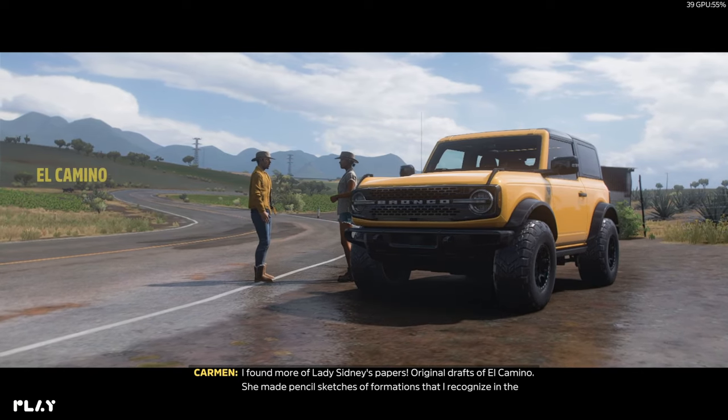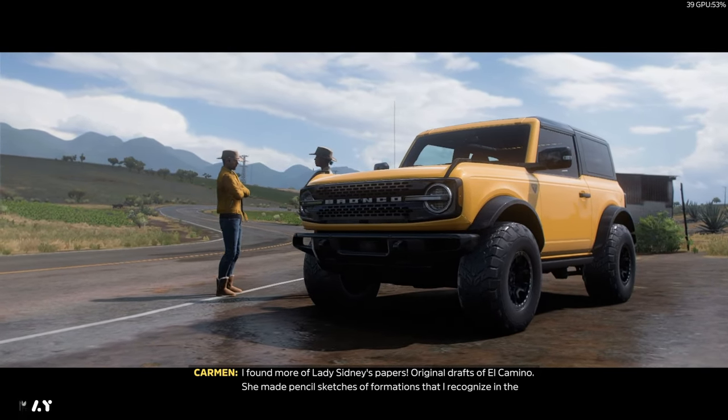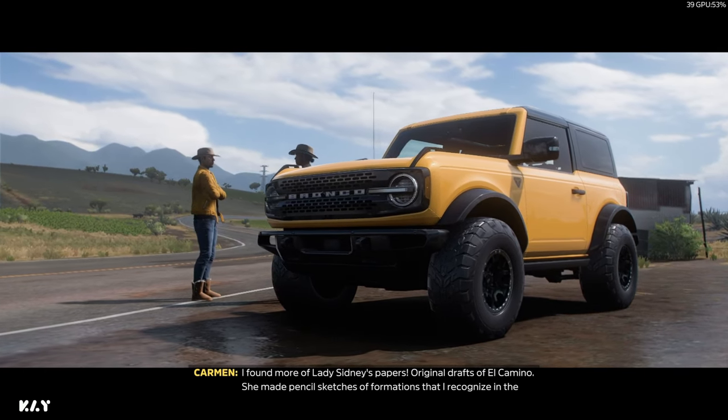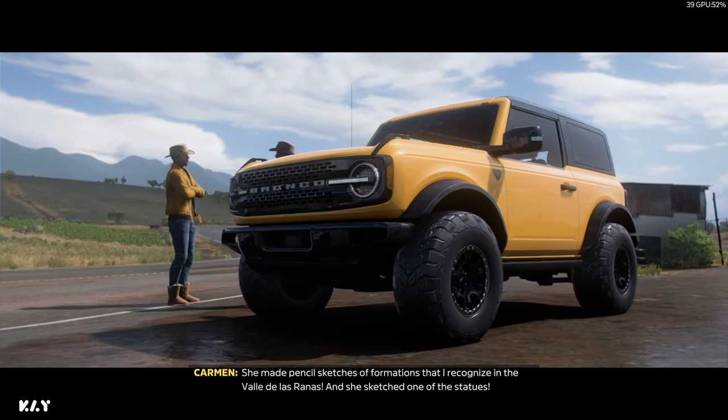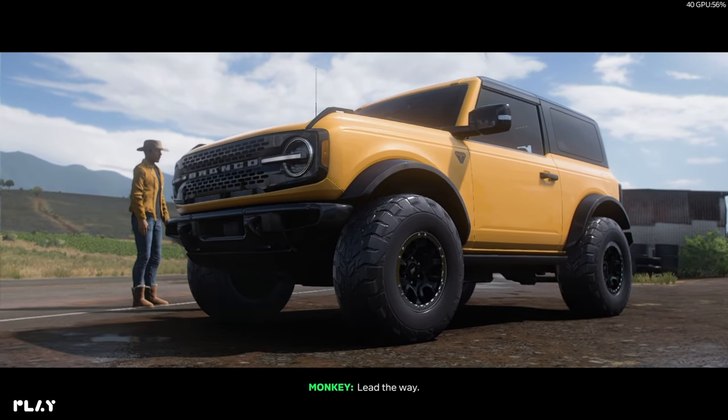I found more of Lady Sidney's papers, original drafts of El Camino. She made pencil sketches of formations that I recognize in the Valle de las Ranas, and she sketched one of the statues. Lead the way.